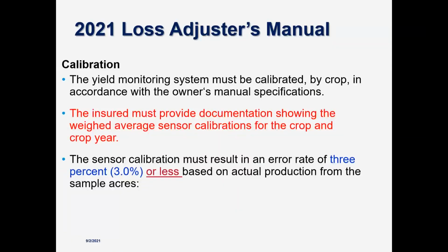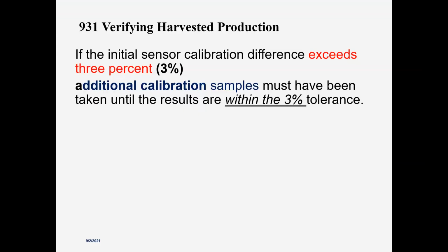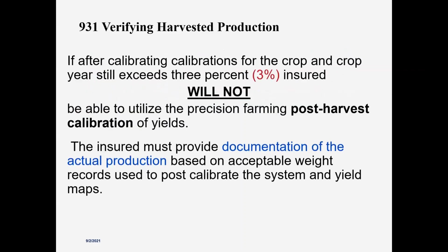The calibration report must be, as I said, by crop, by field, by whatever the sensor calibrations were. And that calibration report at the end of the calculations needs to be less than 3%. When we have readings greater than 3% in our calibration report, then we need to go back and recalculate until we have samples that are less than 3% on our total end of the documentation. I have an example here of what I'm talking about in a little bit, but if we're over 3% in calibrations on our calculations, we need to recalculate until we are less than 3% when we take a look at the information.